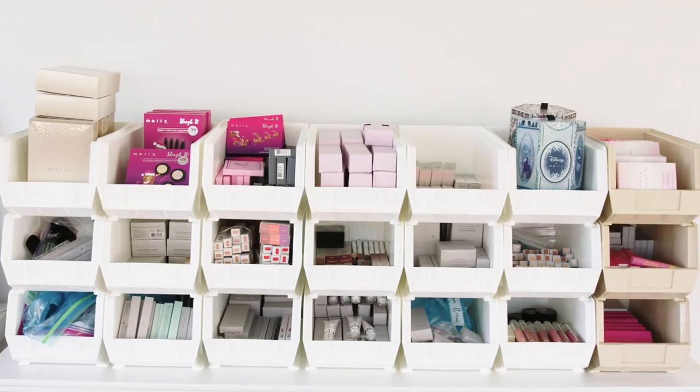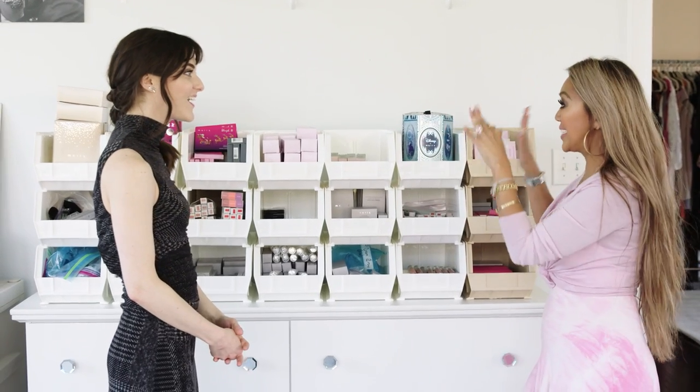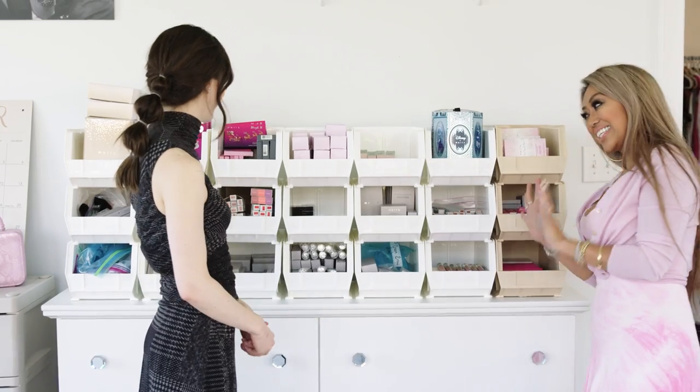So this is an impressive beauty stash. Thank you. And in all honesty, it's actually been taken down because it was way too high and we couldn't reach it. So we brought everything down to eye level. Easy.